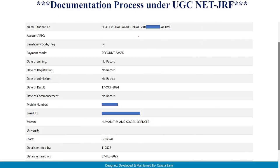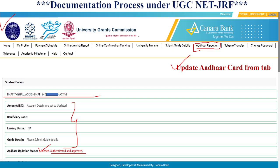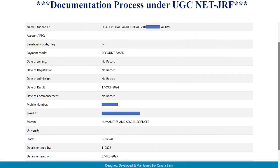See, you will get this data in the first step. There are two sections: you can see home and my profile. This is home. After clicking my profile, you will get these details. The payment schedule, all the 5 years payment schedule, you can see. Other things are not of much importance regarding getting the fellowship. Name of the student along with ID, and account IFSC. This is empty because you will give the data to your nodal officer, who will enter the same, and then you will get your data.